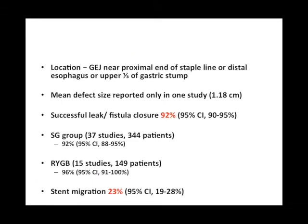The most common location was the gastroesophageal junction near the proximal end of the staple line, or the distal esophagus, or the upper one-third of the gastric stump. A mean defect size was reported only in one study, and it was 1.18 centimeter.